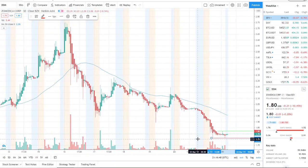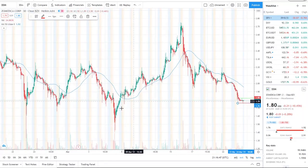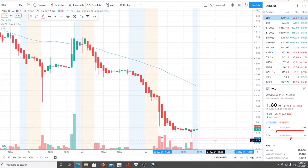I'd watch this carefully, and then I'd pay close attention to the next support level here of 175, which is literally 1 cent away. And then we have down here the point of 141. So you want to watch how it's reacting between 176, 175, 141 to see if the bulls are trying to reappear or the bears tearing this down.